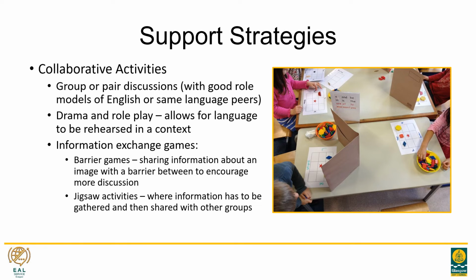Barrier games allow for information sharing about a particular image, where the learners are encouraged to guide one another to draw or place items on a matching picture and try to make a mirror image of one another's picture. This activity recycles language and allows for the repetition of the focus language. For example, placing shapes in an order will require using the shape names repeatedly. Jigsaw activities allow the learner to gather information about a topic and then share it with various groups. Again, the repetition of the language allows for confidence building.